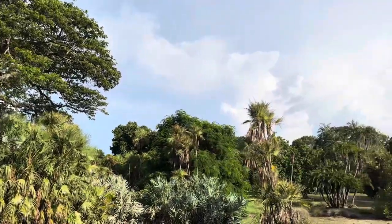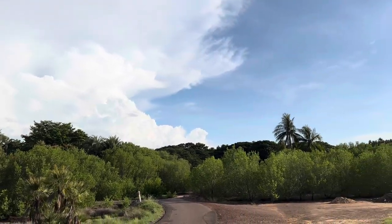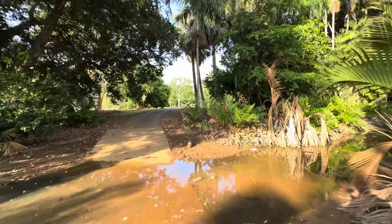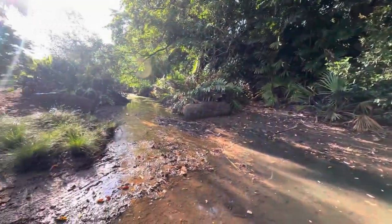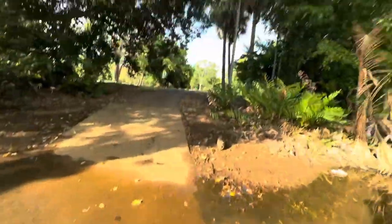There's that storm that I was hearing brewing, the thunder I could hear. I'll be right for this walk, I think. Even got a water crossing. Look very crocky. I've come in my croc proof. Have yarners anyway.